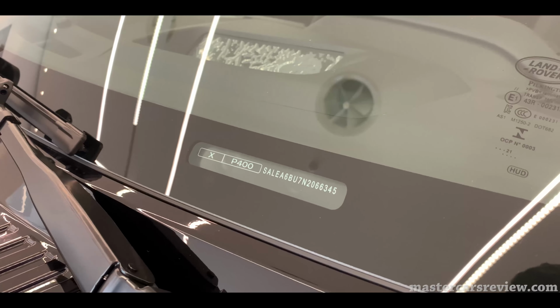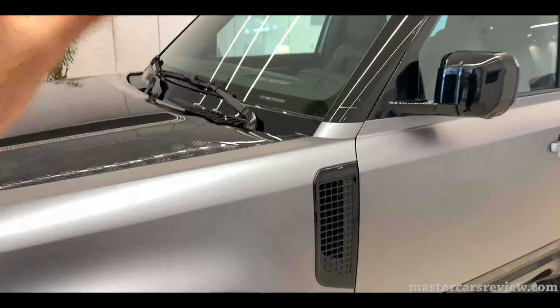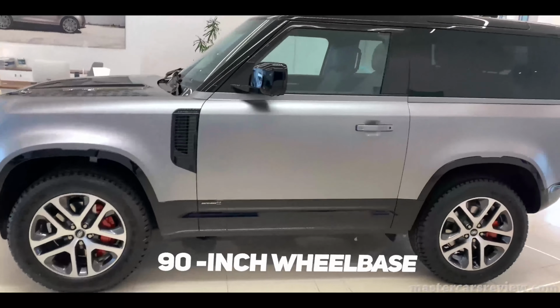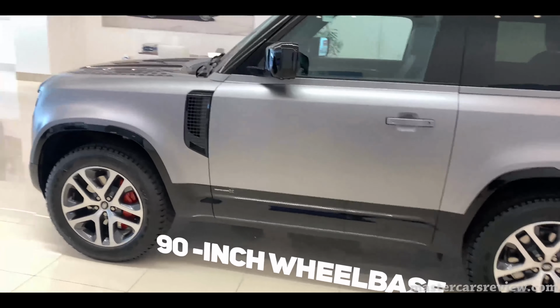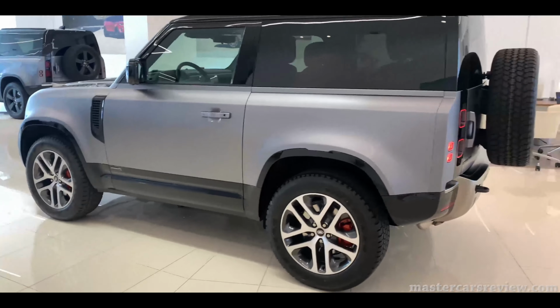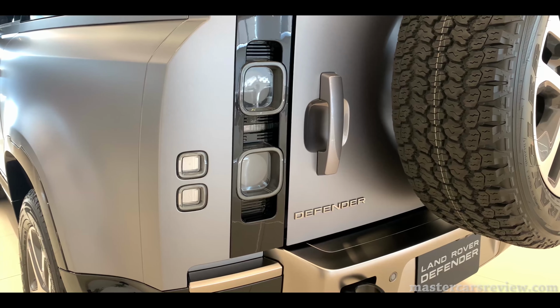A cool thing they've added, we have a badging over here to represent which model. This is the P400, which gets 400 PS from its inline six. It also is a mild hybrid system. You can see it has a short wheelbase, 90 inches, hence the name Defender 90. The 110 has 110 inches for the wheelbase. Obviously, the new LED taillights of the Defender, they are darkened on the Defender X.